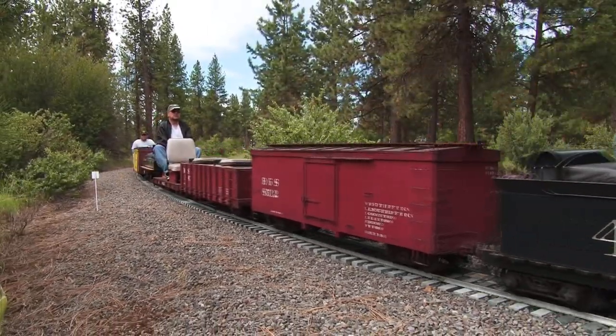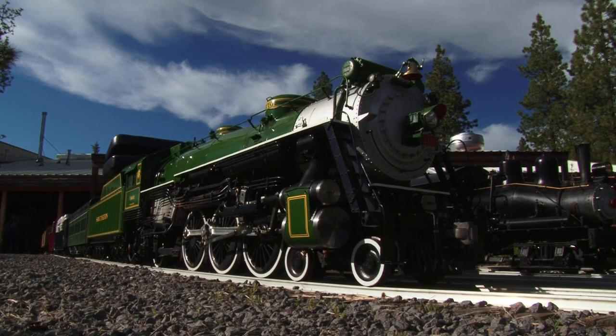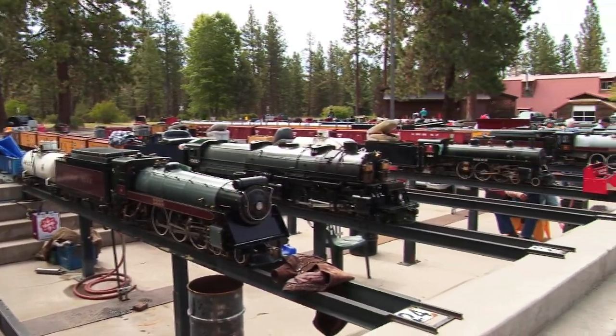Well, it's unbelievable to most people. They figure toy trains, you know, as a loop around the Christmas tree or something. But when they come out here and they see all this equipment and all these locomotives and 35 miles of rail, it's kind of an eye-opener. It's awesome. It's unbelievable. It's scary, too.